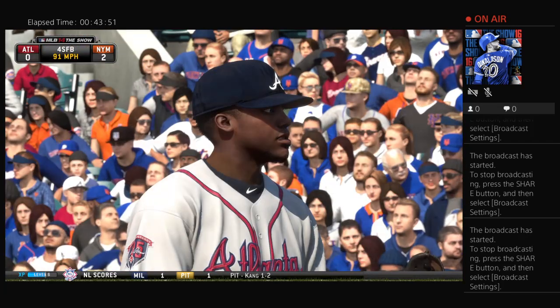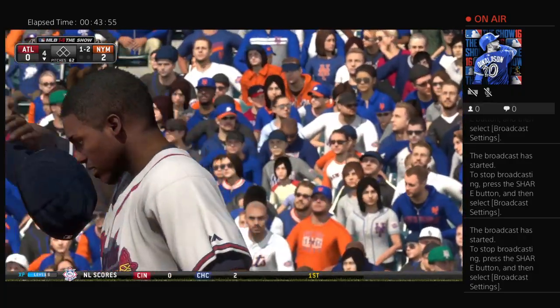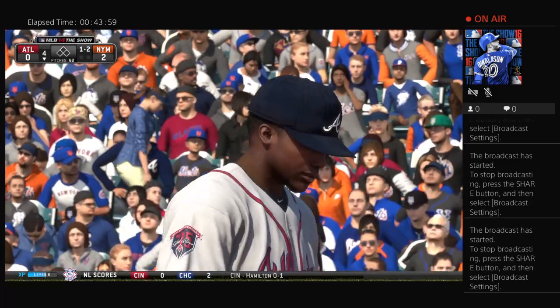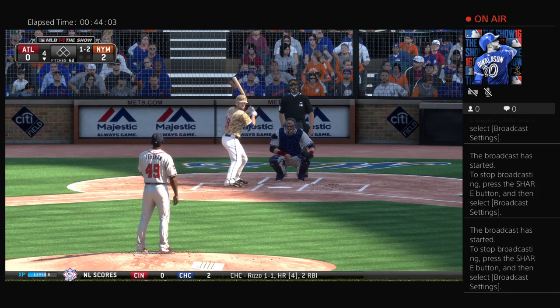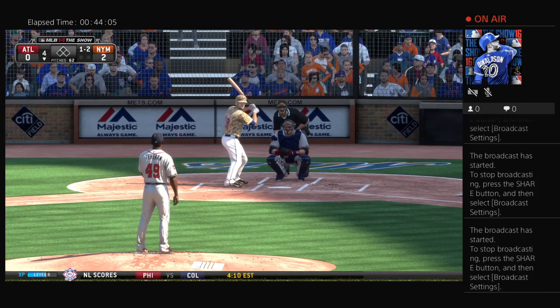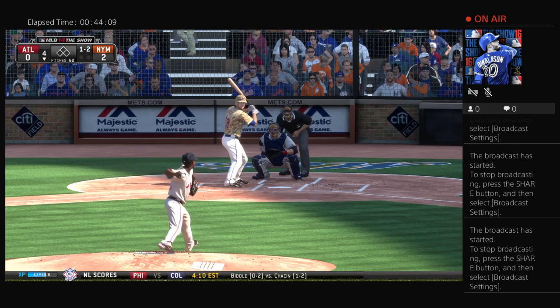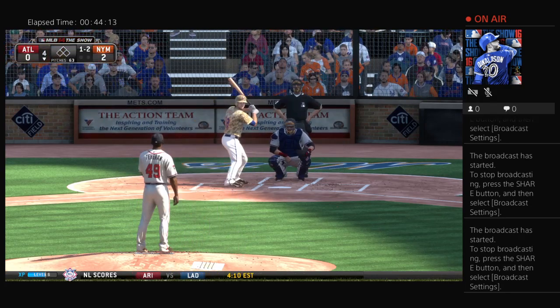Way outside. 1-2. Well, I think that fastball is just for show there. He's not trying to throw this for a strike. Do it. Just does manage to get a piece there as this is bounced foul.